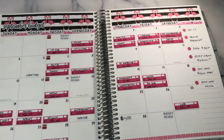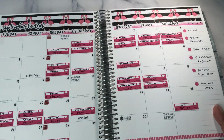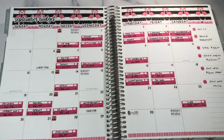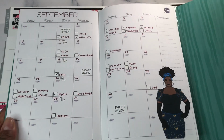Because we're a few days into the month, I do have things that automatically come out, and I had some things that I also had to take care of. So you are going to see some things that have started to be paid already this month, and that's why they're already checked off on the calendar. And that is sort of duplicated here in this workbook as well.